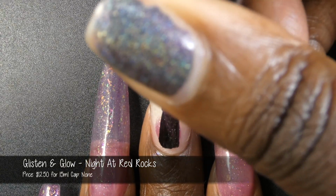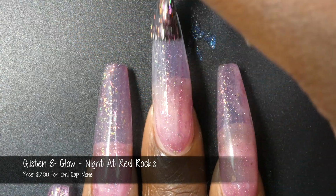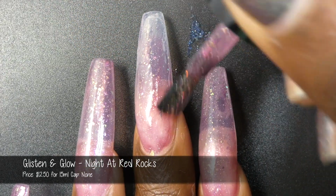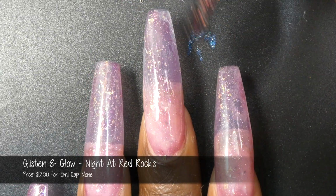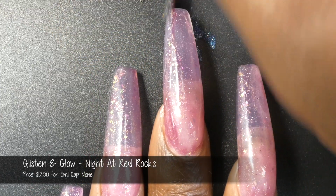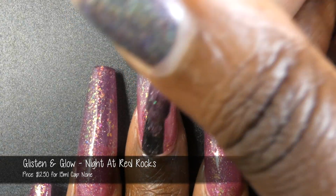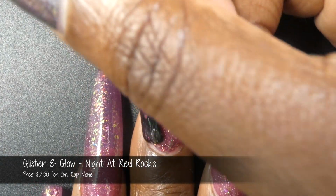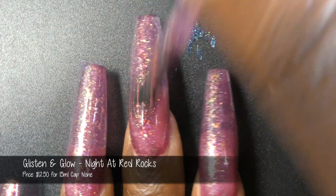Next up, we have Glisten Glow with Night at Red Rocks. This one is inspired by a concert venue called the Red Rocks Amphitheater located in Morrison, Colorado. This polish is described as a rich burgundy jelly polish loaded with a red, orange, pink, gold, green iridescent flakies with hollow microflakes and a touch of hollow magic. It's priced at $12.50 for 15 ml and has no cap.